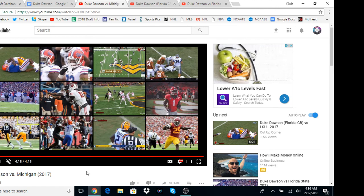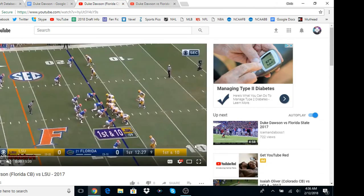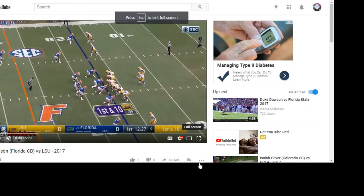And he can play both man and zone coverage, doing a nice job of recognizing route concepts, things like that. And he does play at the line a lot, so he really does well in all three coverages. Now again, from what we've seen there, he is a better nickel than outside corner. I will say that. However, nickel position is still very valuable in today's NFL.